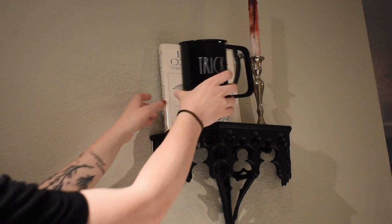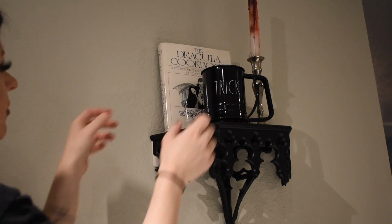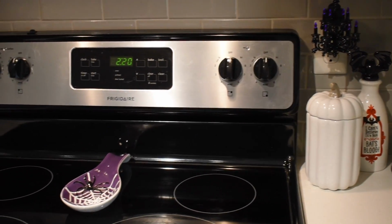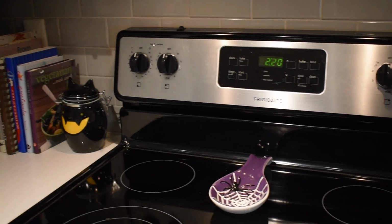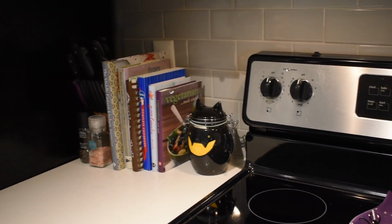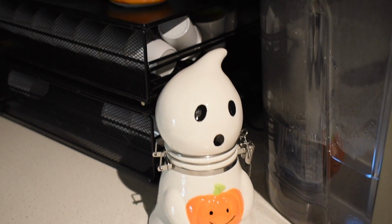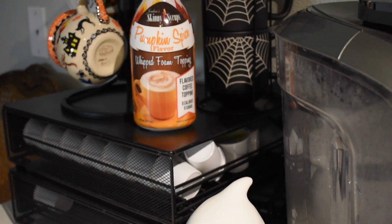Now to add a little something something to the top of that shelf, I'm adding this trick flour sifter I got this year from Home Goods. Here is how the kitchen turned out, and in case you're wondering, that is 2:20 in the morning. It's so spooky and scary. 2:20 in the morning, isn't it?